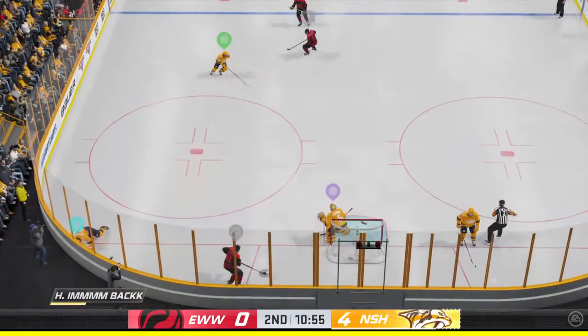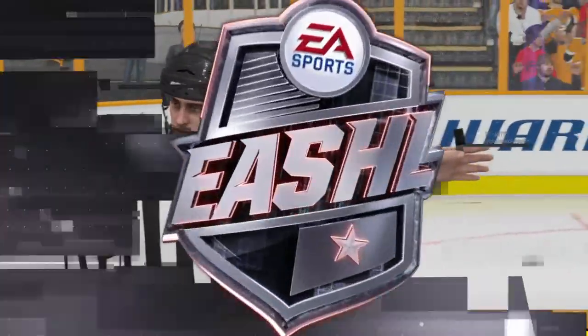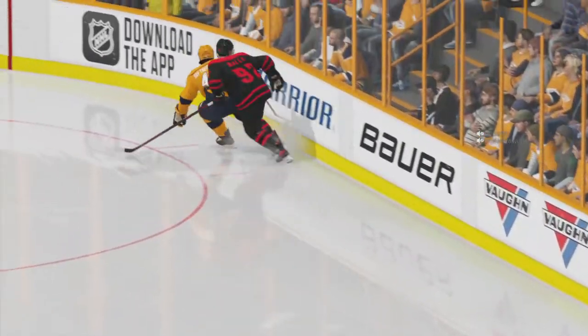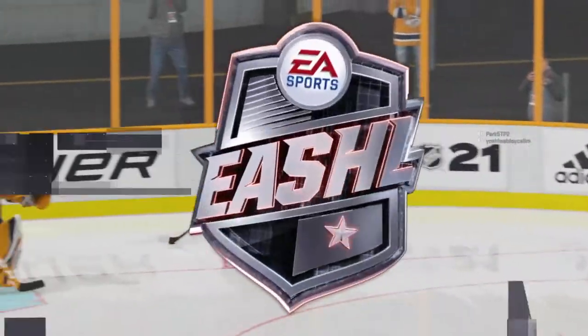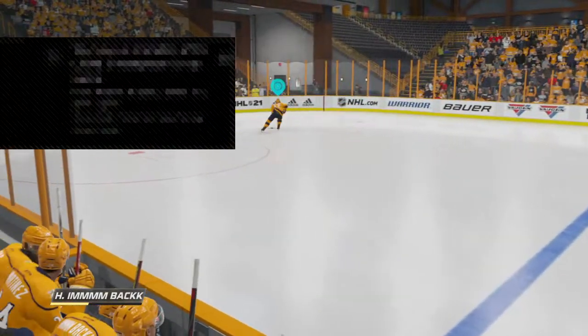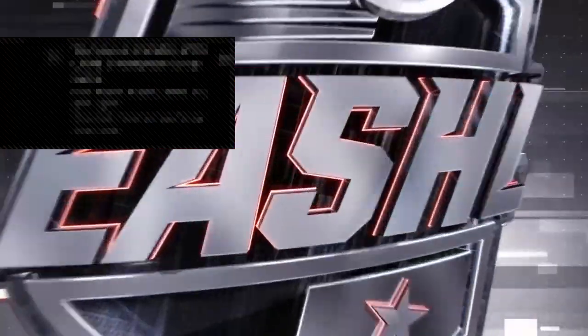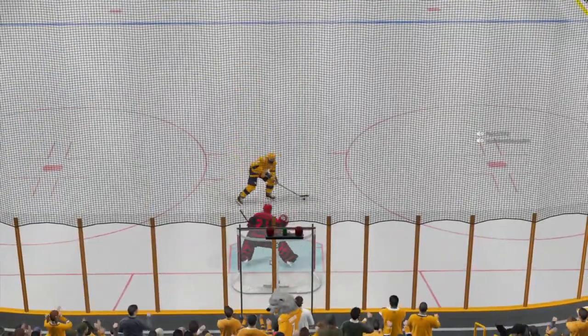Nashville's got a hold of it. Oh, tripping. And he'll go line up for his penalty shot. Tripping. He's ready to go one-on-one with the goalie. The penalty shot was earned, and now you got to finish it off. He beats the goaltender.